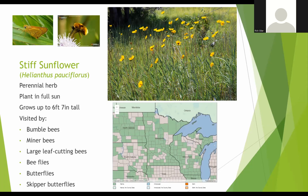It's visited by a whole host of insects, including bumblebees, bee flies, and this is a bee fly right here. Butterflies and skipper butterflies. This is a skipper butterfly you can see right here. And it has a good range throughout northeast Minnesota and the rest of Minnesota and even into the Dakotas.